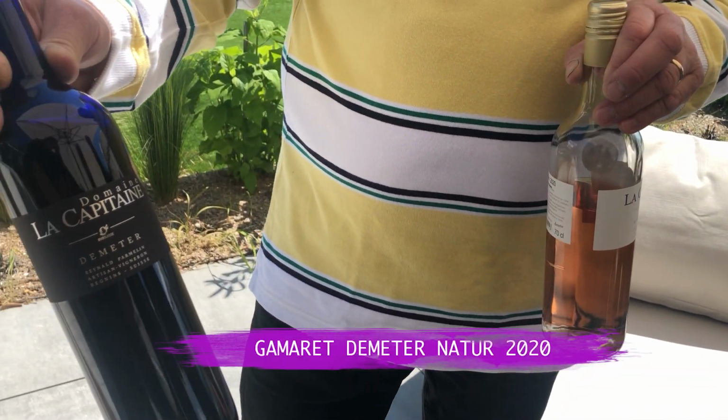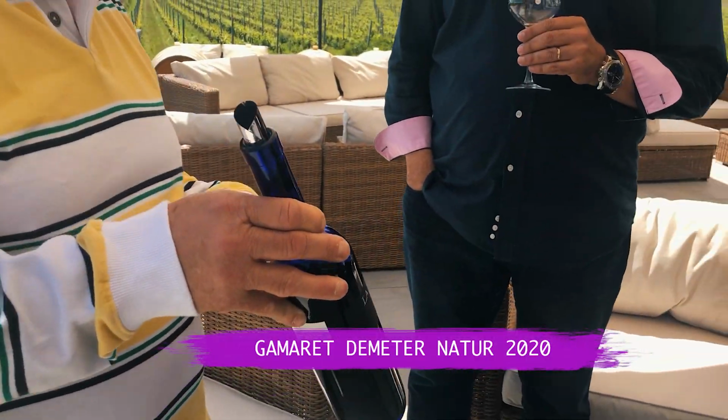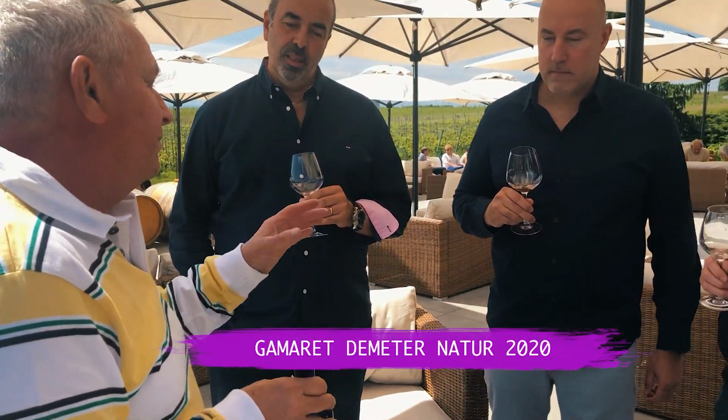This one is something very interesting. It's Gamaret Natur, so we don't use any chemicals or organics, and also no sulfate. So this one is zero sulfate. It's natural wine, it's new, no filtration, nothing.